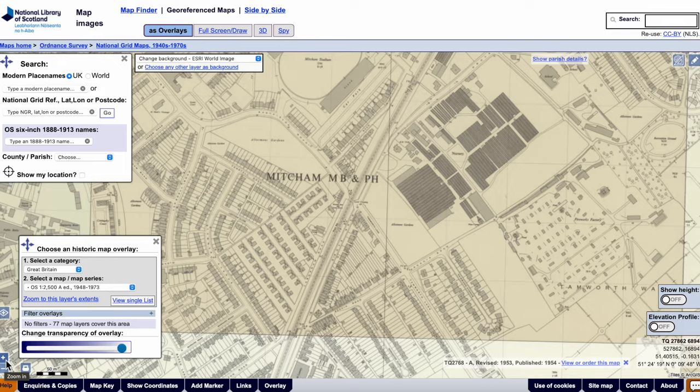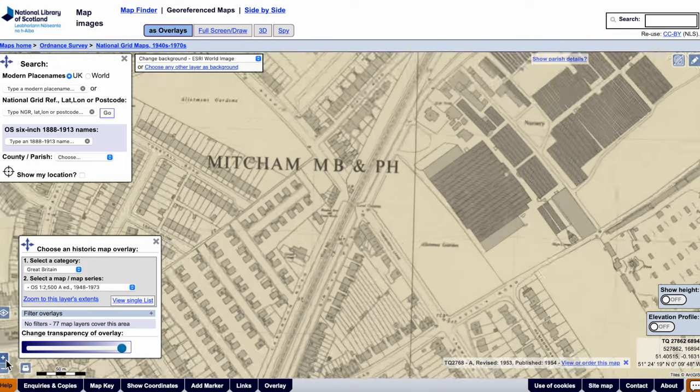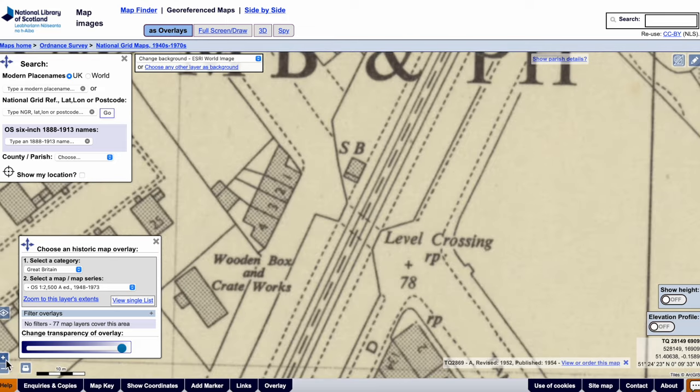Using a geo-reference ordnance survey map, we can actually see how wide this level crossing was. Let's start over here and just measure that line. Look at that. It was 14 feet across.